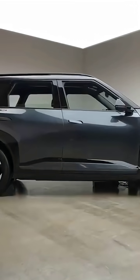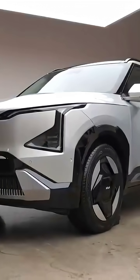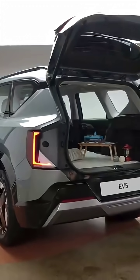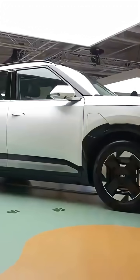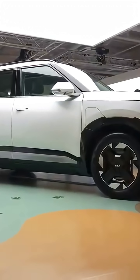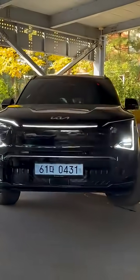In terms of the exterior size, EV5 is very close and similar to the Kia Sportage. Therefore, some people do say that EV5 is essentially an electrified version of Kia Sportage. And I don't really disagree with that, except for the fact that EV5 somehow looks bigger. Despite the fact that the car I am test driving is black, which means that it is going to be a little smaller than it actually is due to the color.